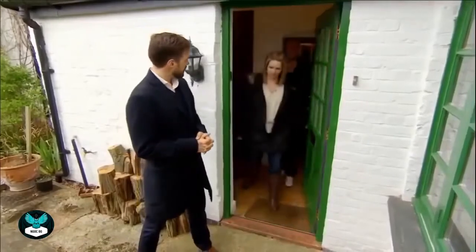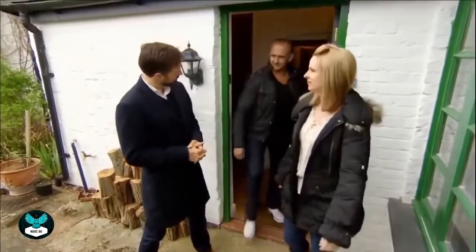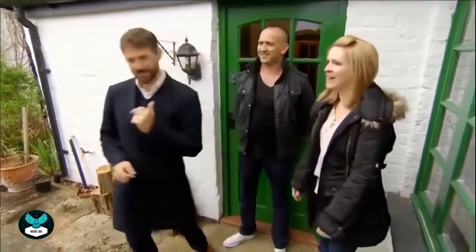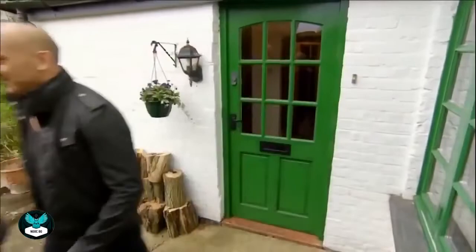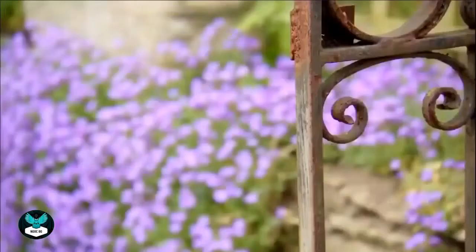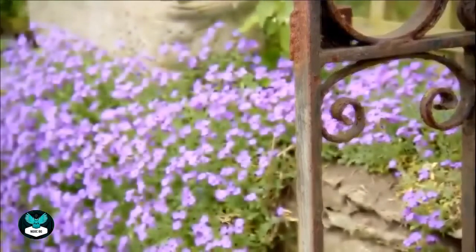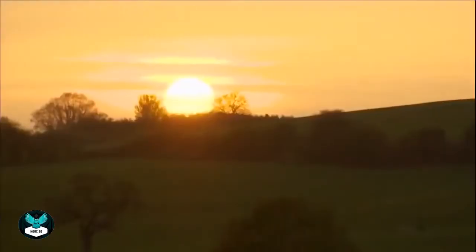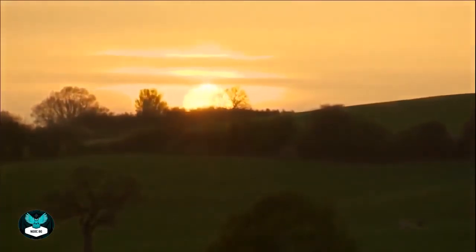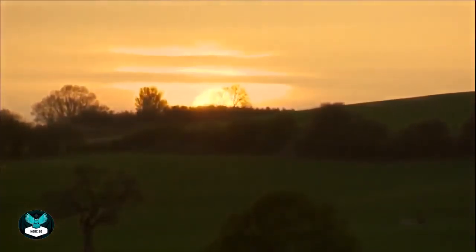So, through the back door. We came in through the front, but you know, in a house that you've almost moved into, I think it's appropriate to leave through the back door. As evening falls over the Wiltshire countryside, the first day of our house hunt draws to a close.